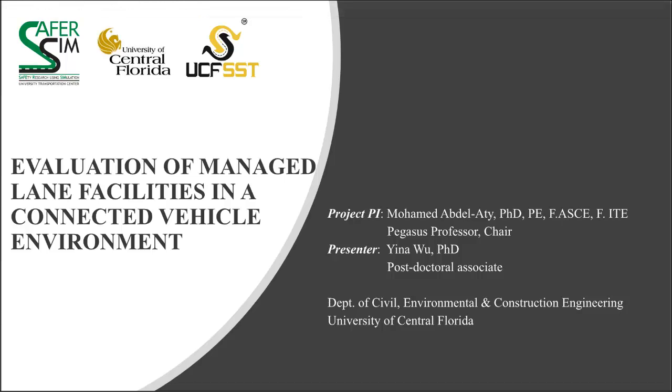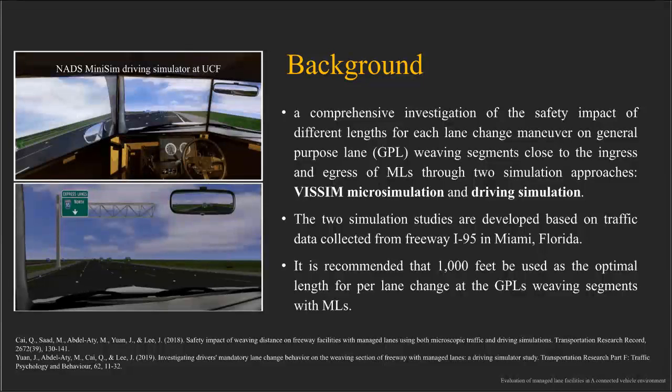The title of the webinar for today is Evaluation of Managed Lane Facility in a Connected Vehicle Environment. So firstly, let's look at the research background.